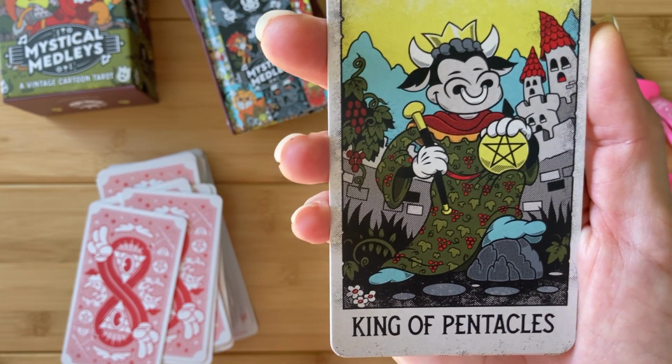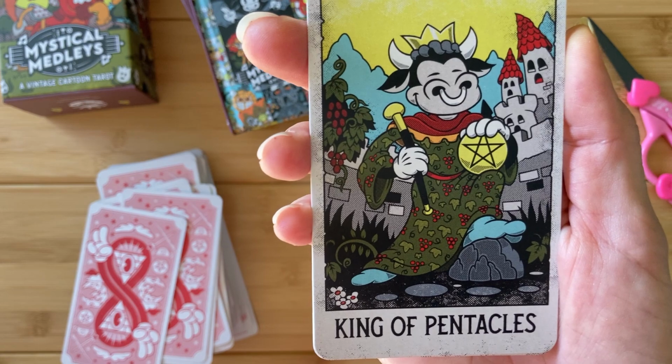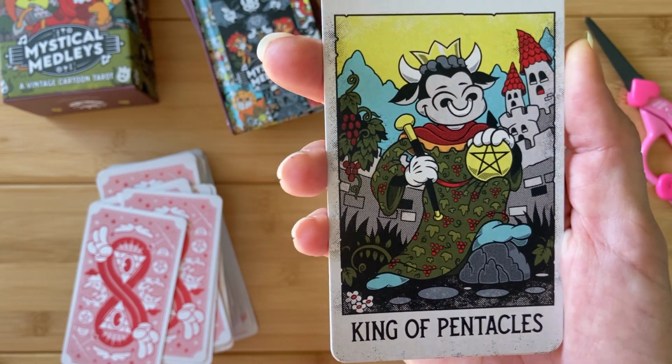Love that. This is a card that I also often get. I get the King of Pentacles, the Queen of Wands, and the King of Wands quite often.